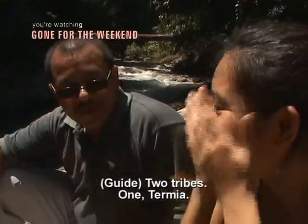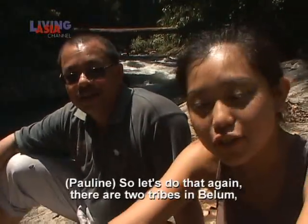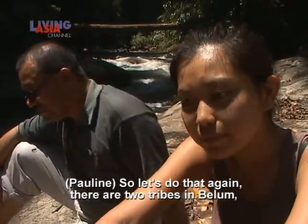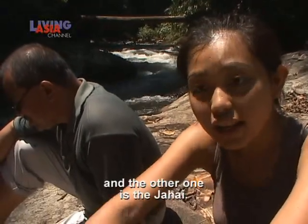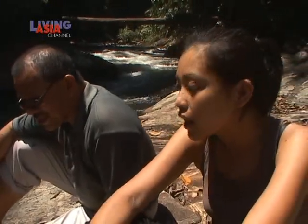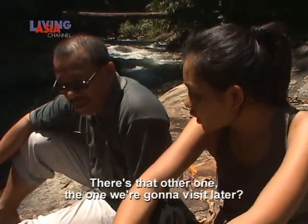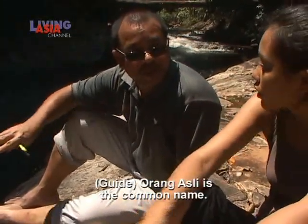There's also the tribe that resides in this area. What do you call that? Two tribes. One, Temiar. The other one is Jahai. There are two tribes in Belum. One is the Temiar, and the other one is the Jahai. And they're, in a way, the guardians of Belum. There's another one. The one we're going to visit later. Orang Asli, the common name.